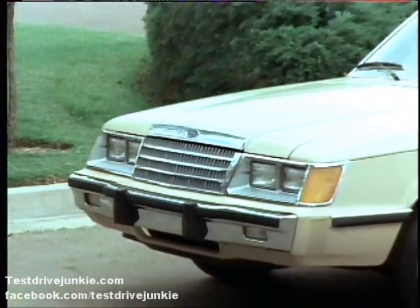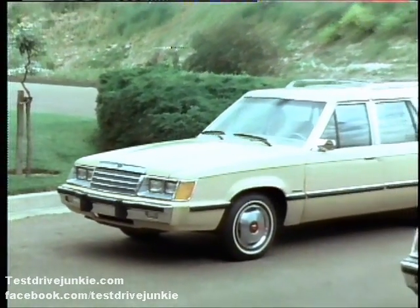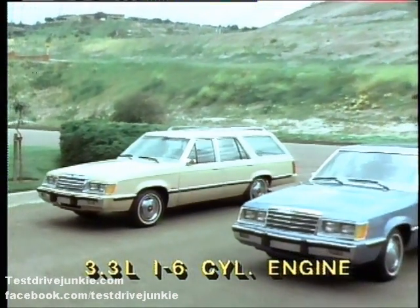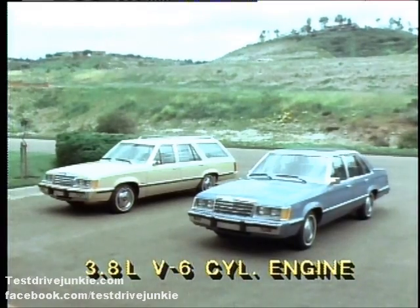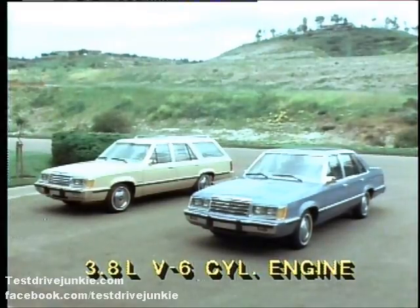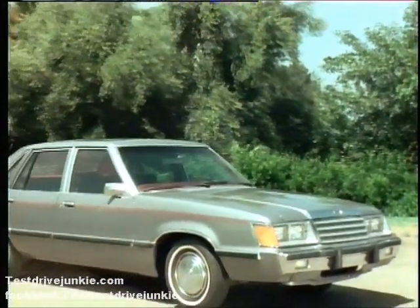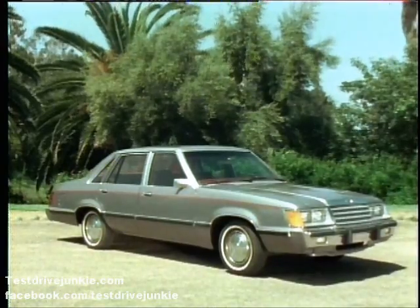If you prefer a 6-cylinder engine, LTD offers you two choices. You can have your LTD with a 3.3-liter inline 6 that's optional in sedans and standard in the wagons, or if you need more power, you can get a 3.8-liter V6 which comes with automatic overdrive for improved mileage on the highway. Terrific ride, plenty of comfort, great styling, efficiency, value, and all at a very competitive price. You can't miss with a new LTD.